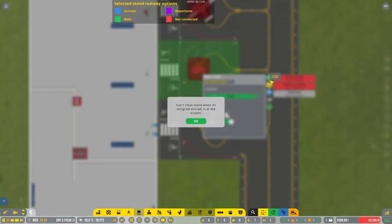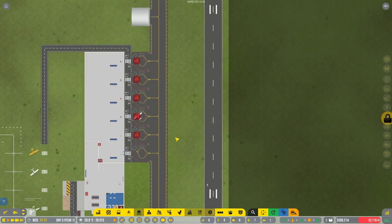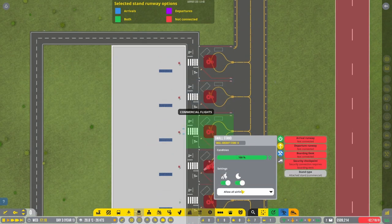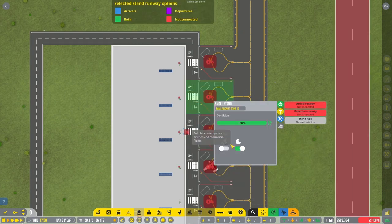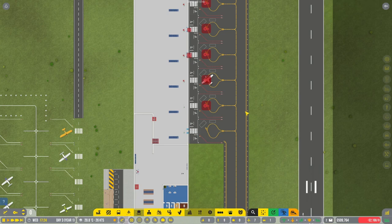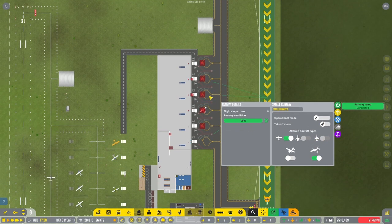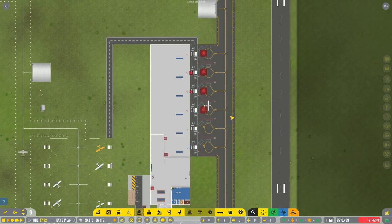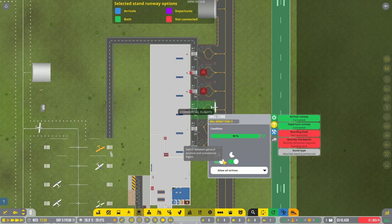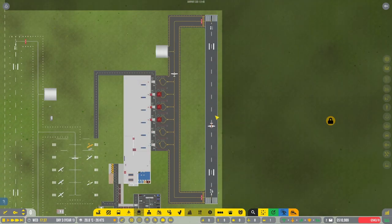I just turn it off. Assign airport. Airplane is at the airport. Very strange. Okay, these ones we can change. So, yeah, this one also says that the assigned aircraft is at the airport. I think we need to allow GA for a second so that this guy can go away. There we go. Now we can... Yeah, here comes another one. There is a queue of GA aircrafts here. I suppose that that's what's happening.